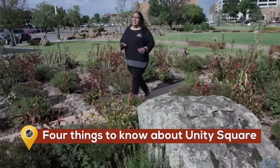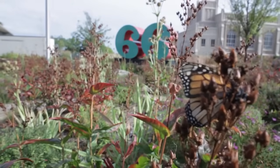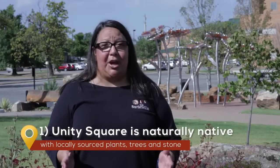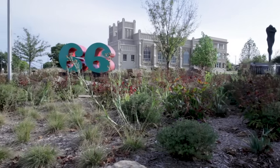Here's 4 things you should know about Tower Center at Unity Square. Unity Square's landscape architecture is made up completely of native plants, trees, and stone. It's a really beautiful place where you can escape in nature right here in the middle of downtown Bartlesville.